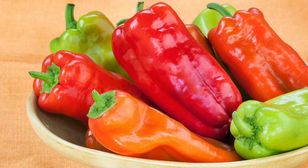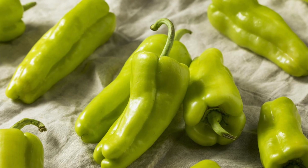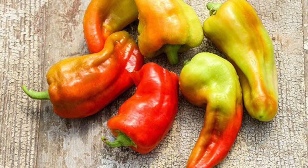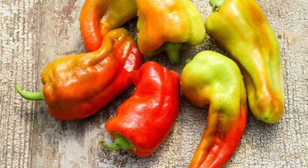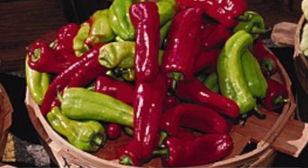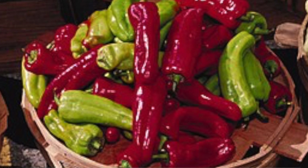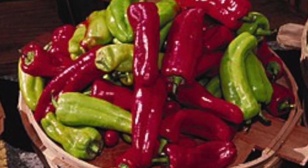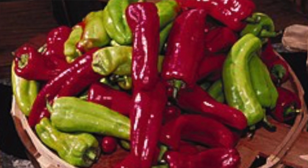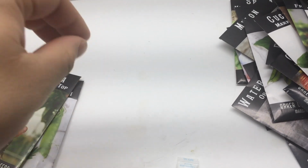So the Cubane Pepper is considered a sweet pepper, but its heat can range from mild to kind of a moderate heat. It grows 4 to 6 inches long, 2 inches wide, and is kind of a banana shape. The skin's often glossy. The pepper's quite firm. They are also nicknamed an Italian frying pepper because they are well known for frying with a little bit of oil, often olive oil, in a pan.